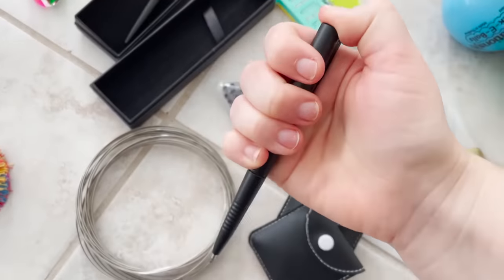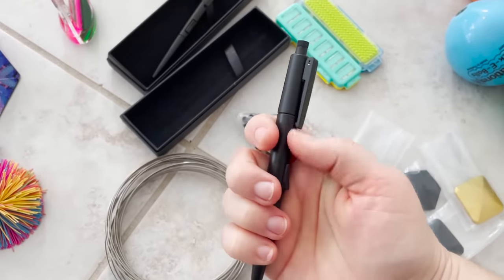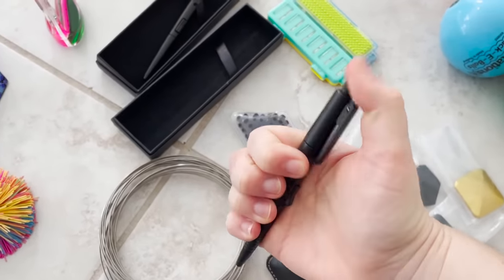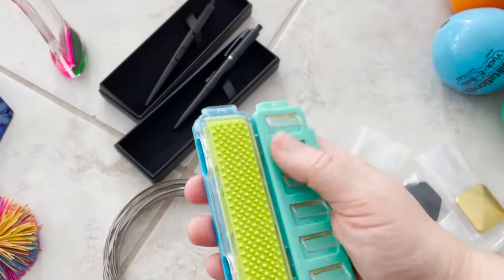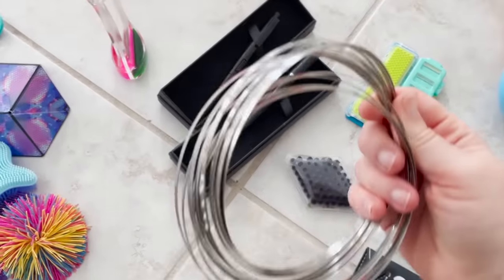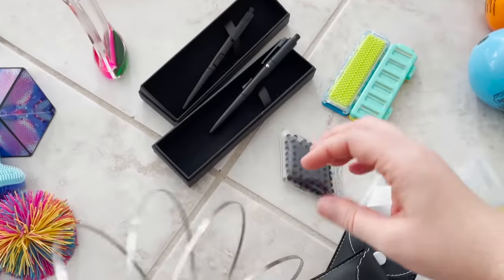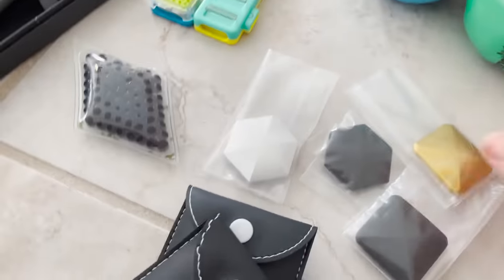I have two fidget pens. They come in these really nice boxes and look really fancy. They just have a couple things that you can fidget with. These are fun. This is the one that you put on your arm and it can roll up and down your arm. It's hard to show with one hand though, since I'm holding my camera.